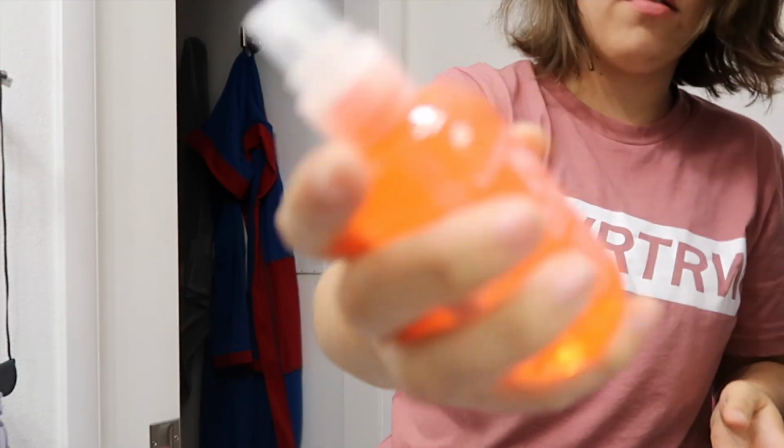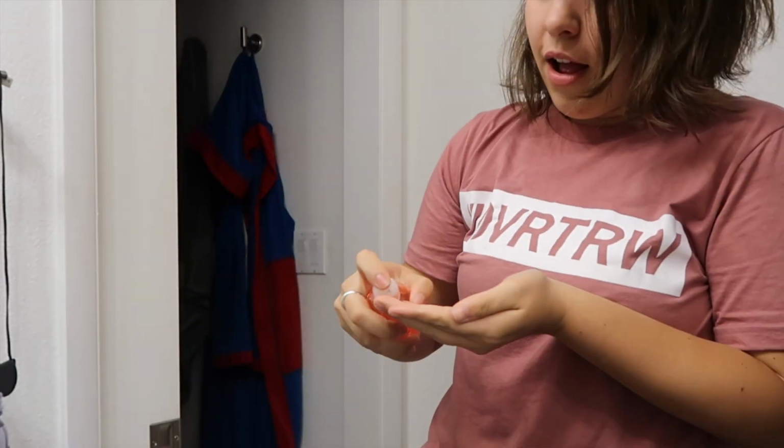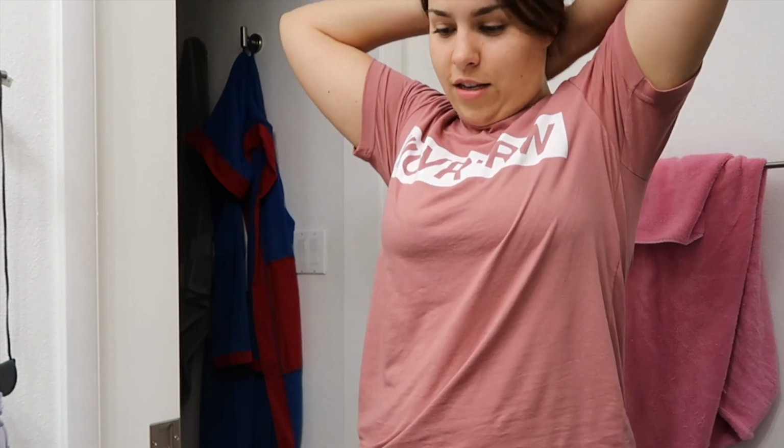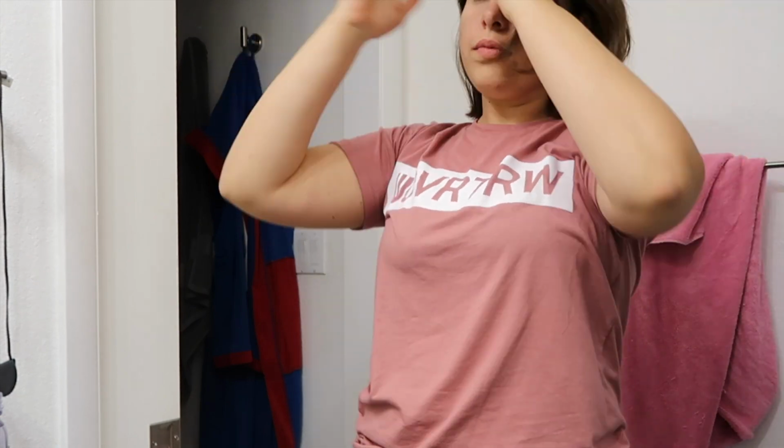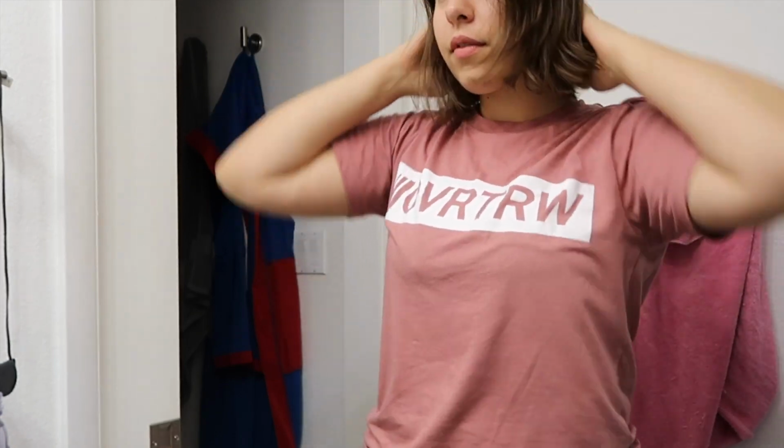I need some heat protectant. I mentioned this in my favorites video, the Bumble hairdresser's oil, so good. I used the shampoo and conditioner set that goes along with that, so I used the whole trio, and you barely need any of this, especially when you have short hair. And it's a heat protectant and it just makes your hair look good.